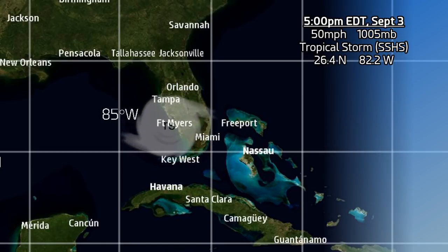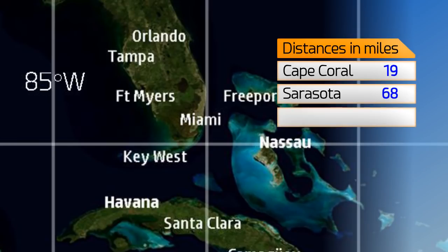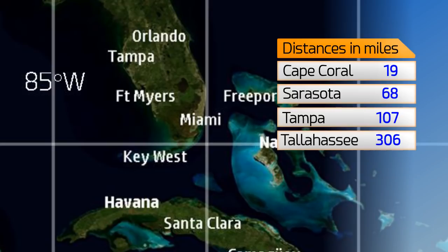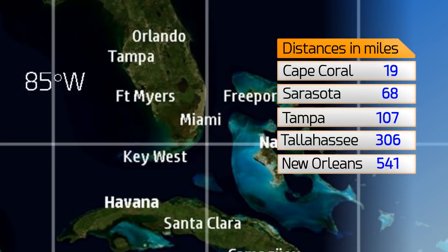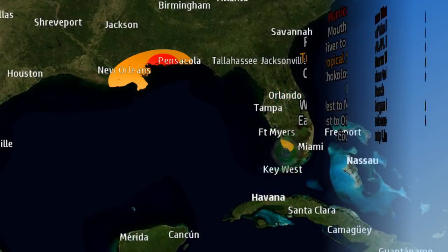Its current position there as well, a stage 2 on the CDPS. We don't actually have that graphic prepared, but it is a stage 2 at this time. Moderate damage is quite possible, and mainly surge as well. That could also be an issue as it heads towards the Gulf Coast. Right now, 19 miles from Cape Coral, 68 from Sarasota, and 107 from Tampa. 541 miles gets it to New Orleans.